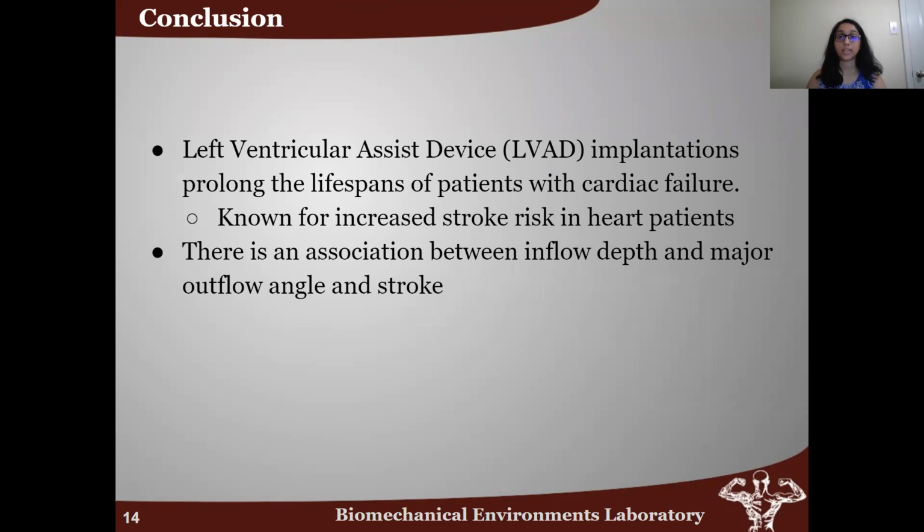Overall, LVADs are medical devices intended to help prolong the lifespans of patients with heart failure. We hypothesized that complications such as stroke were associated with how LVAD inflow and outflow cannulas are implanted in patients' left ventricles and aortas, respectively.